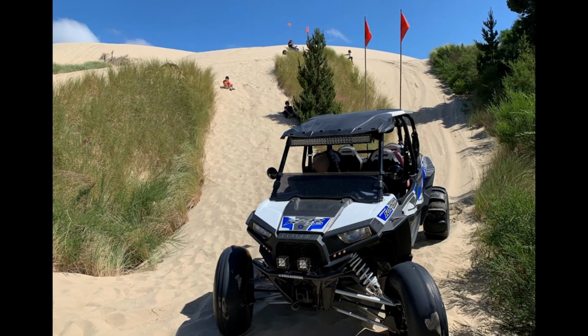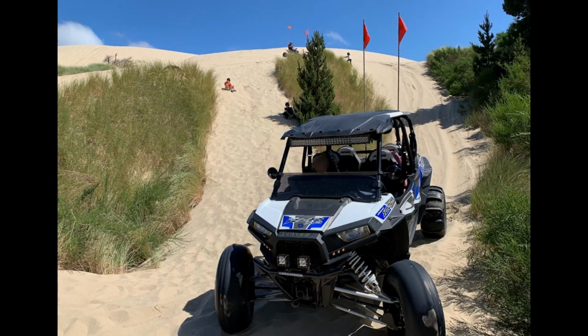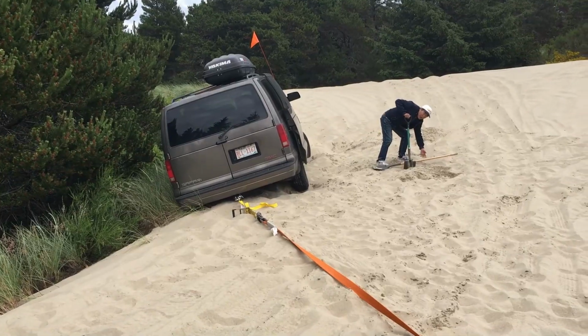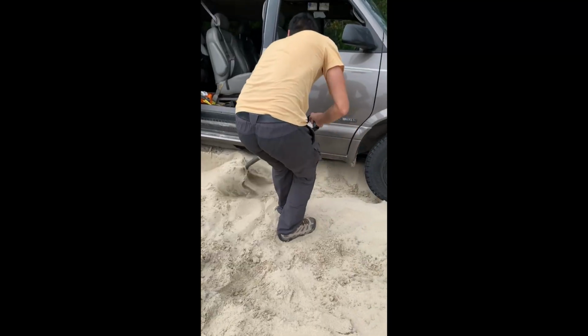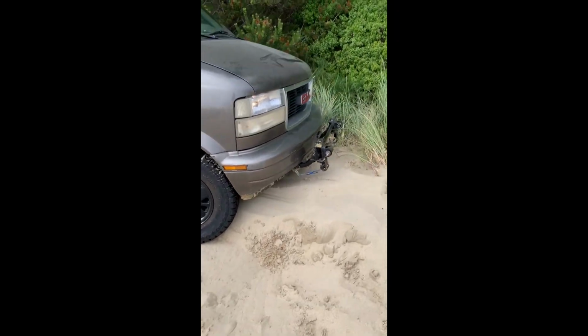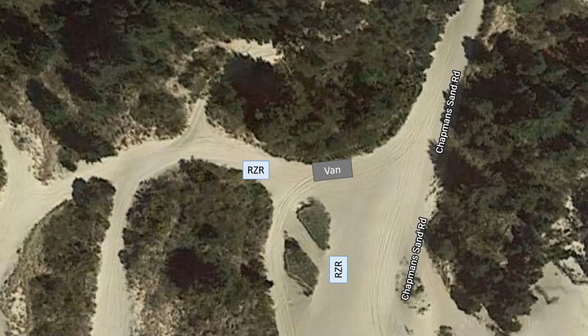And then, in a godsend, a family with some ATVs and razors came by and offered to help. The 2 razors had winches but weren't heavy enough to pull the van out. After almost an hour of winching and the van tires aired down to 9 psi, we were out of ideas. In a final attempt, we put a strap on the B pillar of the van to keep it from rolling, and with a winch line on the back, we managed to drive the van out of the ditch.